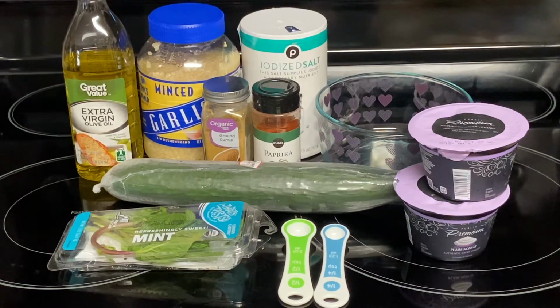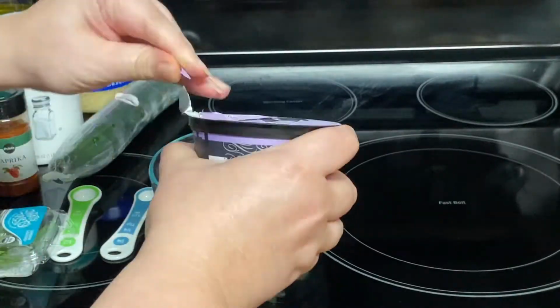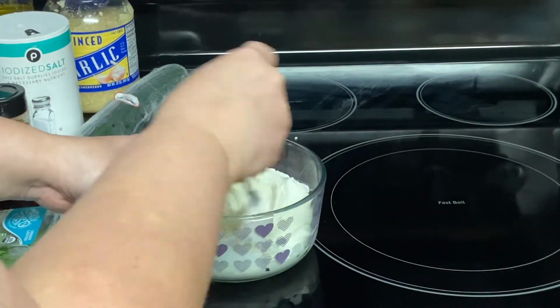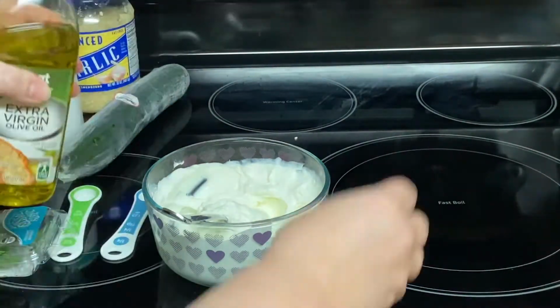To make the dip, we need olive oil, minced garlic, salt, a bowl or container, ground cumin, paprika, cucumber, plain Greek yogurt, mint leaves, and some measuring spoons. We'll start by adding 2 cups of Greek yogurt to our bowl and then give it a stir. Next, we'll add 1 teaspoon of olive oil and stir.